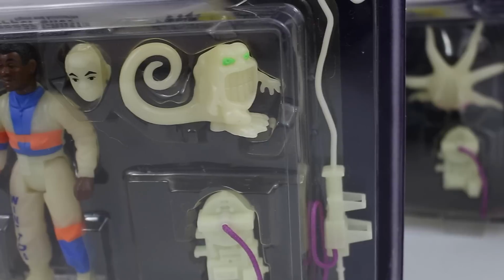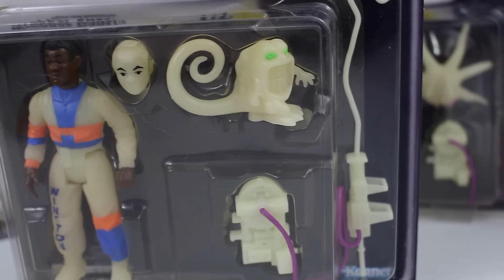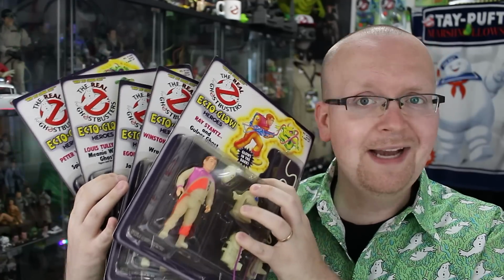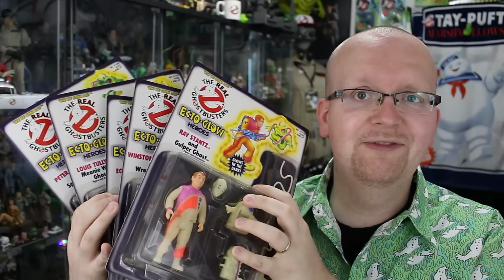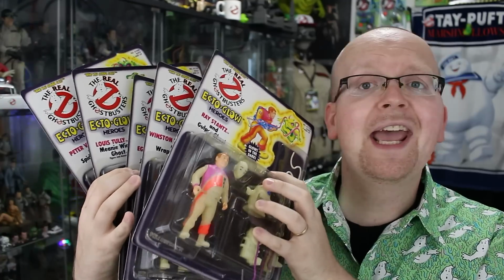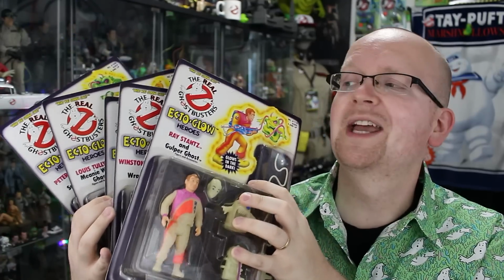$50 a piece for Ecto Glow figures, they're too high. Yeah, I'm not gonna spend that. I was an idiot. And I'm sure a lot of people out there would call me an idiot because, as you've been seeing all throughout this video, we've been showing clips of them, shots of them. I now have them. The Ecto Glow figures, Ray, Peter, Winston, Egon, and Lewis, they have arrived at the Ghostbusters News headquarters, and they are now in my collection.